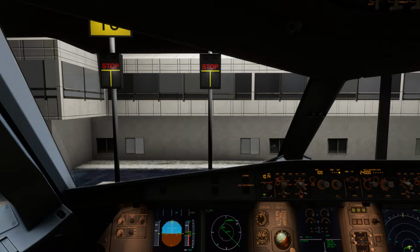Speedbird 74 Bravo, you're cleared to Keflavik, I can never say that properly, on the GOSAM 1 Delta departure, squawk 2076.